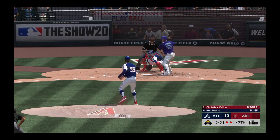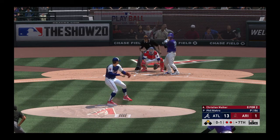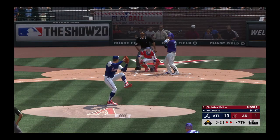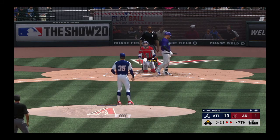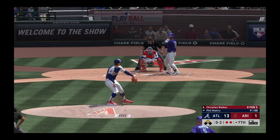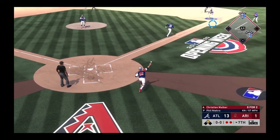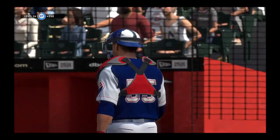From the stretch, Christian Walker stands in as he looks at a called strike. Walker. And here's a swing and a miss as he falls behind 0-2. That's what you call a challenge fastball right there, boys. I don't know if he was necessarily trying to miss up in the zone like he did, but he got away with it right there and put the fastball by him. And the throw is in time. It's a strikeout, and the play at first.